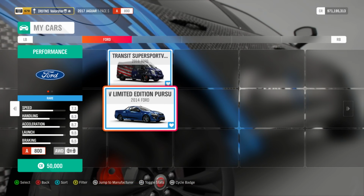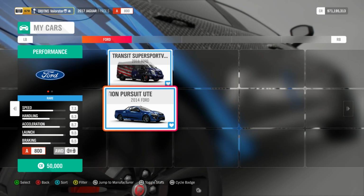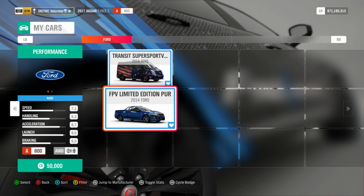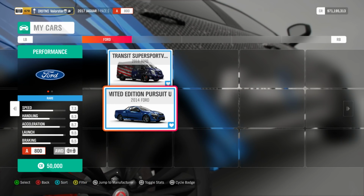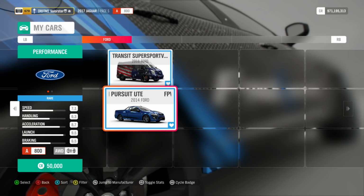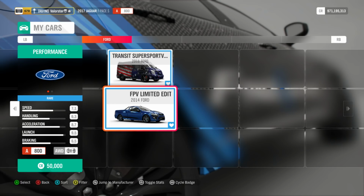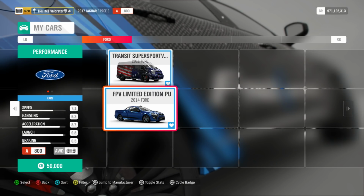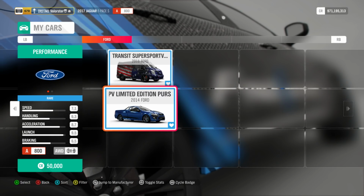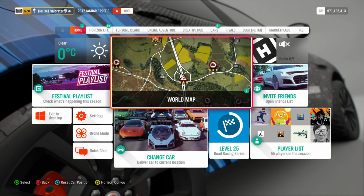Now here I took this one. Why did I take this one? Because I didn't want to go with this car. This one is low to the ground. It's very cheap. It's only 50k. So I just bought it and tuned it for the playgrounds. So I'm gonna use that one. And afterwards I'll just kick it out of the garage. Okay, let's go to the next one.